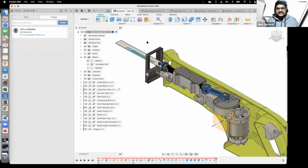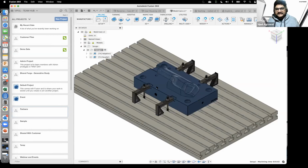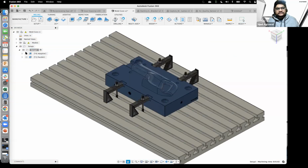So this is how the basic tools are available right away for design and simulation. Now coming to manufacturing, with the same file, I can replicate the freeform in my design as a mold, and I can create a setup like this. You can see this is the same setup. It's just coming from design to manufacturing. And in this manufacturing as well, we have all the features and functionalities which might be needed in your manufacturing plant. So we have 2D milling, 3D milling, drilling, multi-axis, 4th-axis, 5-axis available.